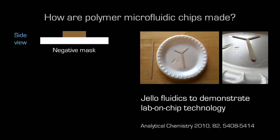So on the left top up here, we see this is our negative mask. This is the inverse of what we want to see on the chip. So you can imagine on the right, this is our plate. We've taped down our popsicle sticks to make it so that we do not get any polymer or Jello where we don't want it to be.